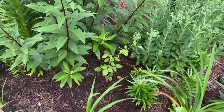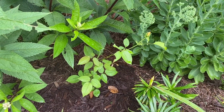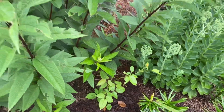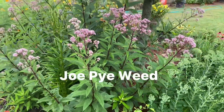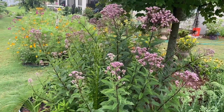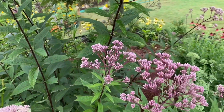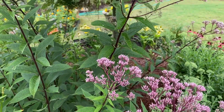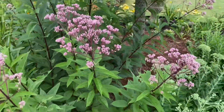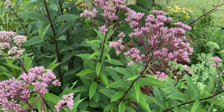Another Floribunda, Julia Child, and we have 3 of them right here. As I said, they're being overgrown now as we expand the garden by this Joe Pye weed right here. This Joe Pye weed is getting very tall with the soft pink colors of the flower here. It's another butterfly and bee magnet. Of course, everything here is a butterfly and bee magnet. After all, it's a pollinator's garden, right?